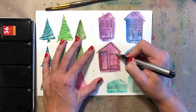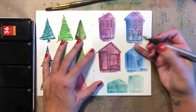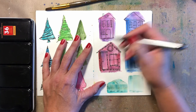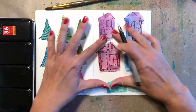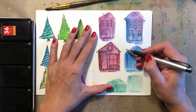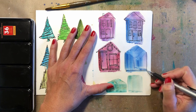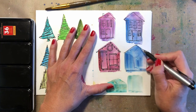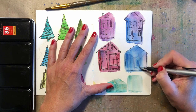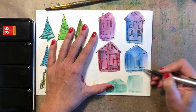See how simple? But this thing is definitely cool here. I could use this, you know, I can cut this out and make it as a little sticker or a little piece of ephemera very simply. Put the door on this side. Little step.